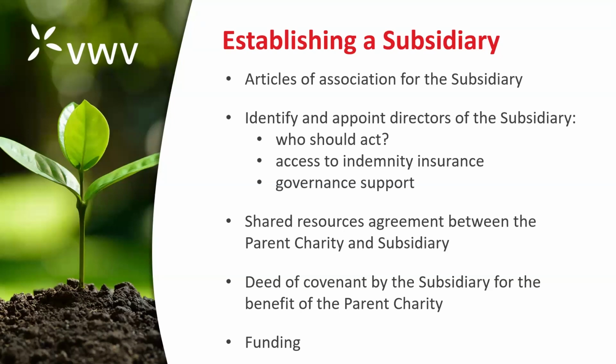The charity is obviously going to need to be able to identify and appoint directors of the subsidiary. So there is always a question about who should act. And again, the Commission's guidance is relevant here. What they say in CC 35 is that the board of directors of the trading subsidiary should include at least one trustee who's not also an employee of the trading subsidiary, and at least one director of the trading subsidiary who is not a trustee or employee of the charity itself, and that's again reflecting that principle of independence that I mentioned, but also to help facilitate the management of conflicts of interest.